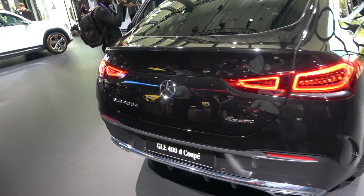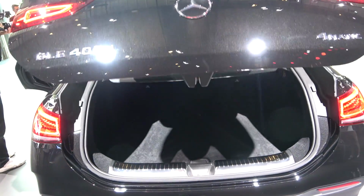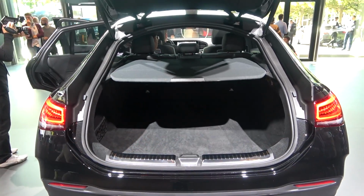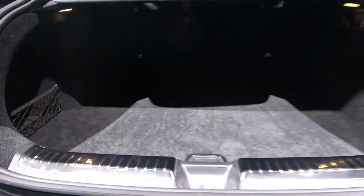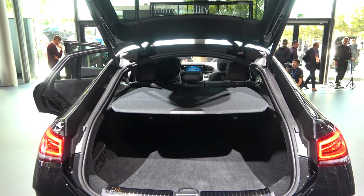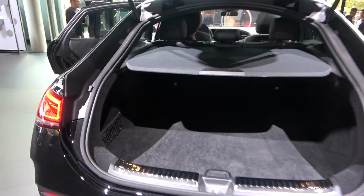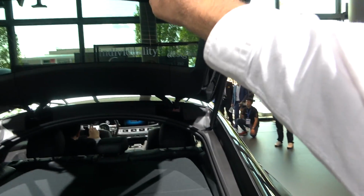One of the big advantages of this car is that it's actually practical. So look at this. In case you're wondering, this is 655 liters of storage space. And when you fold the seats, you get 1,790 liters. Now that's really more than enough for everyone. Okay, so here we have also additional space. And let's close that.